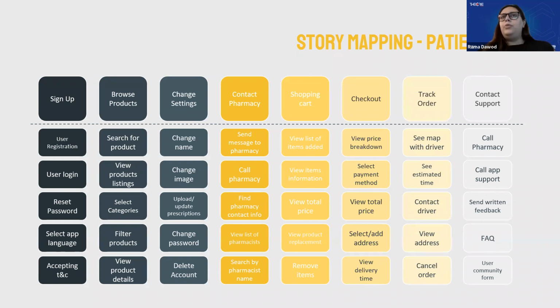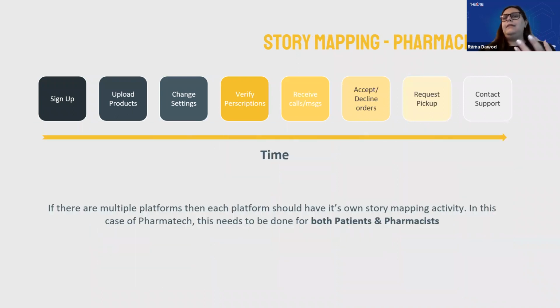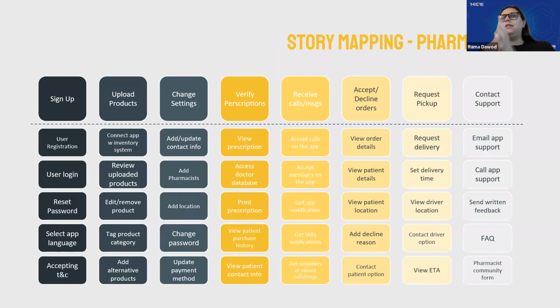Doesn't mean that everyone's input will be taken into consideration. Doesn't mean that we will build all of these things, but it's important to put everything from all perspectives onto the board so that we understand what it is that our customers are trying to do. Of course, if you have multiple journeys or if you have multiple applications, you need to do this for every single one. So we had one for patients, we'll have one for pharmacists, etc. Mainly this is not something you do once if you have one journey.